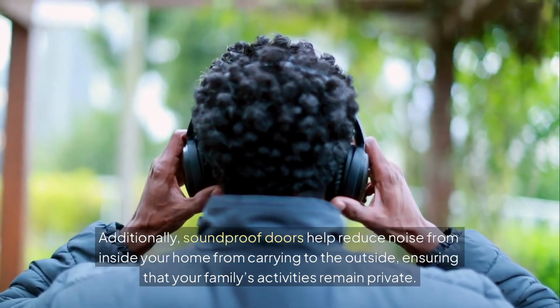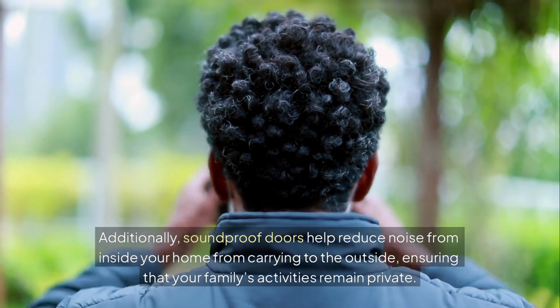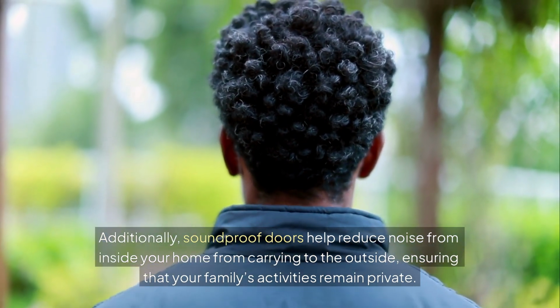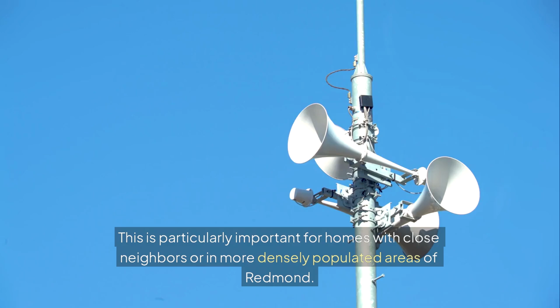Additionally, soundproof doors help reduce noise from inside your home from carrying to the outside, ensuring that your family's activities remain private. This is particularly important for homes with close neighbors or in more densely populated areas of Redmond.